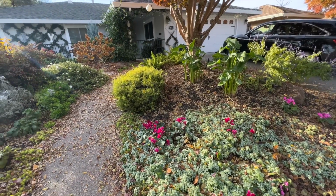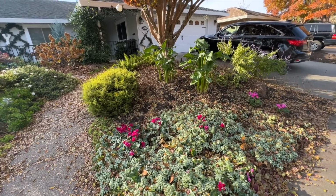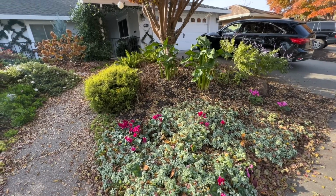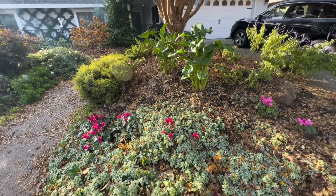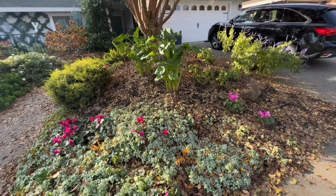I use the Camelot mix. I grow them from seed and I use the Camelot mix. And the reason why is because the Camelot mix blooms first year. Normally when you grow foxgloves from seed, they won't bloom until the second year. But there are certain mixes that will bloom the first year. And the Camelot mix has worked really well for me and I really like the colors.